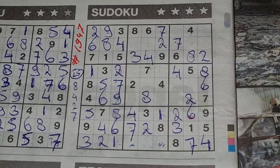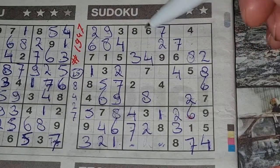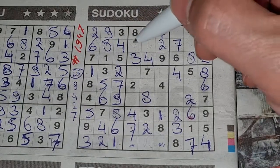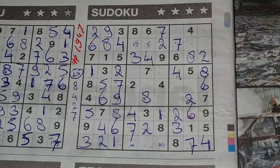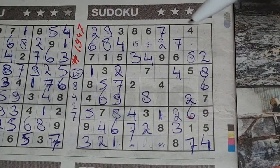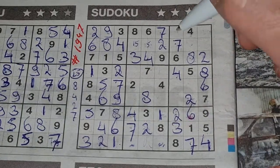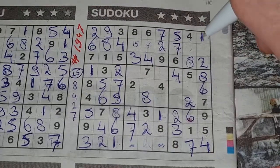Digit number 4. Alright, 2 numbers left in this big square. The 1 and the 5 are missing. Let me mark those numbers. These 2 numbers in the first row, the 1 and the 5 again. We see here 5, no 5 there. 5 should be here, and the 1 goes there.